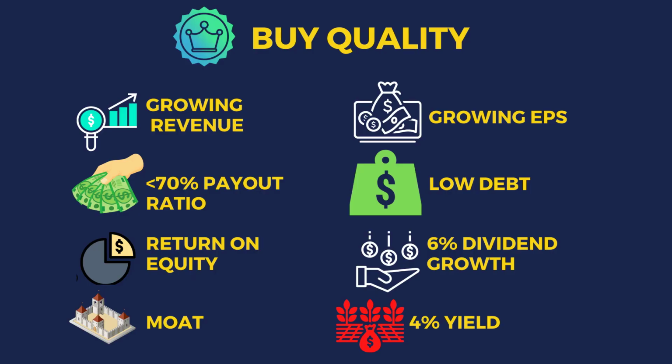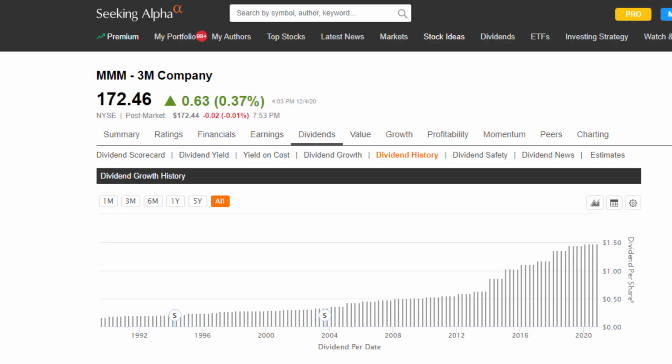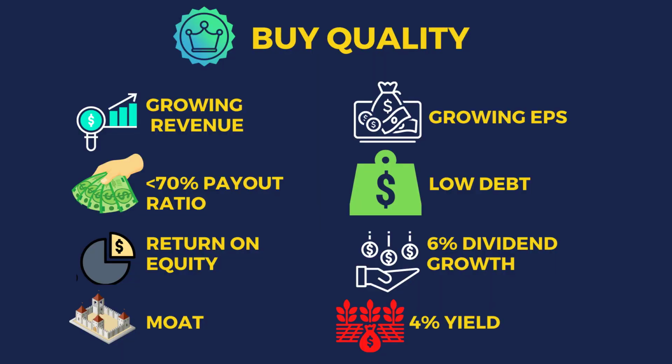And then, last but definitely not least, the dividend history. For how many years has the company already been increasing their dividends and have there been any dividend cuts in the past? Remember, you are looking for reliable dividend-paying companies.